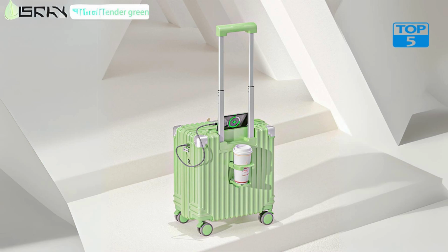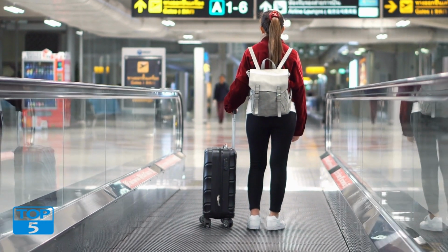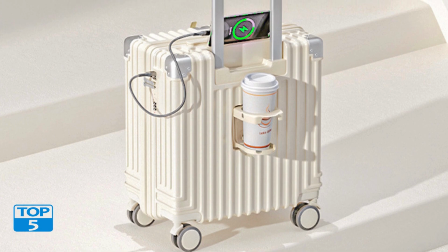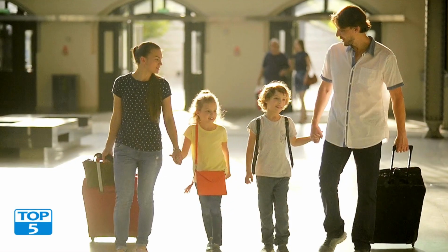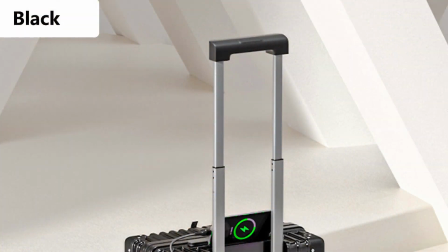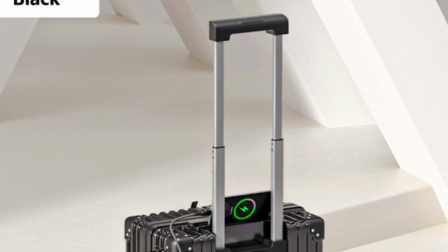Durability and strength. One of the standout features of aluminum frame luggage is its durability. Aluminum is known for its strength and resistance to impact, making it an ideal material for travel bags that need to withstand the rigors of frequent travel. The aluminum frame provides a sturdy structure that protects your belongings from being crushed or damaged during transit. Unlike plastic or fabric suitcases, aluminum frame luggage is less prone to cracking, tearing, or warping, ensuring your suitcase remains in good condition for many years.